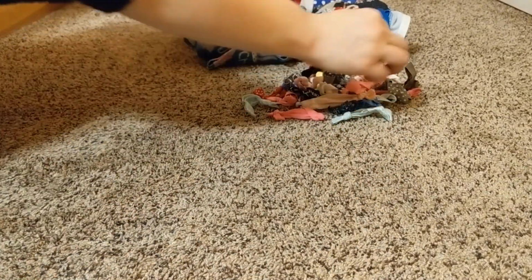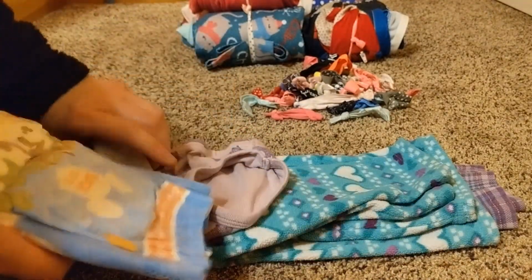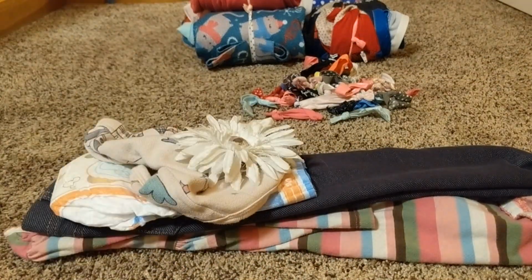Oh shoot, I forgot to add a pull-up. My daughter still wears one of those for her nap, so I'll pack a pair of underwear and that. But it's easy to undo the hair tie and add it back in. The nice thing about having everything contained in a hair tie is it's easy to do a quick check and see if you've got everything you need for each kid.